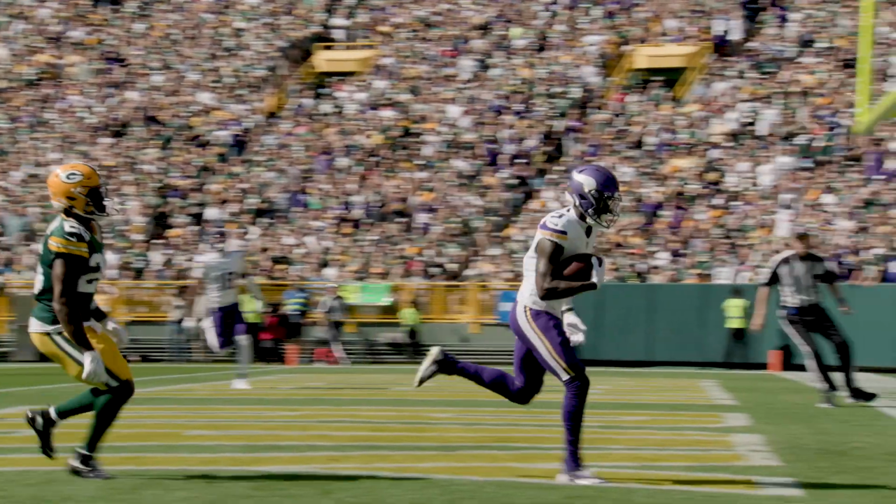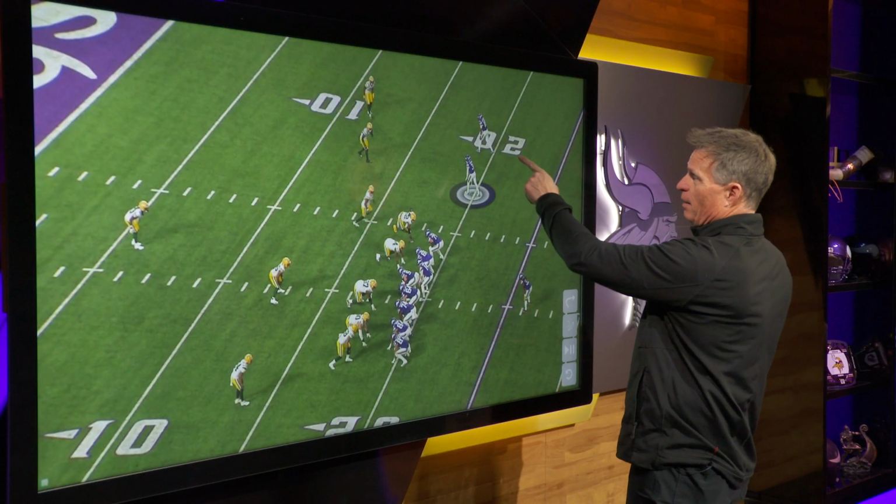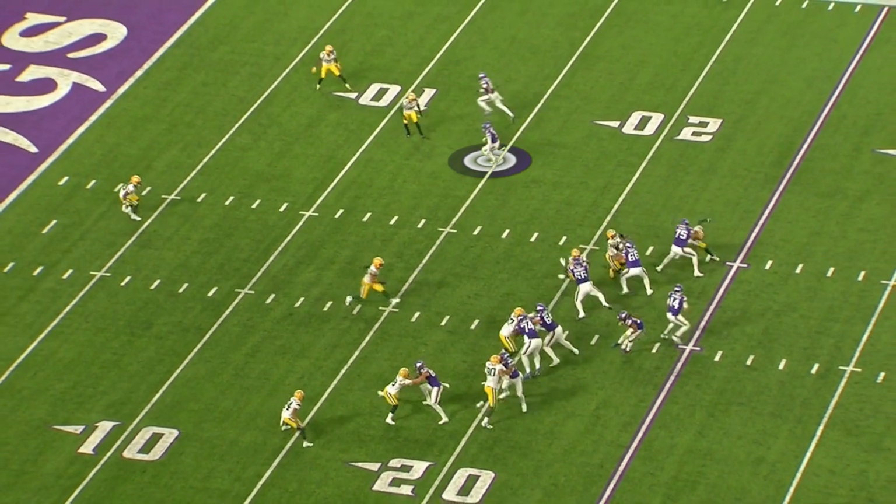The double move is a weapon that Jordan Addison uses like very few others. All right, you want to see more of the double moves? Perfect example right here. Addison, Jefferson. Watch the attention that JJ gets.